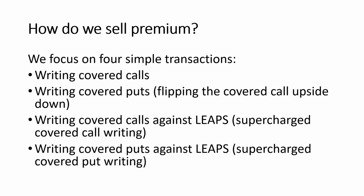Covered calls, as you know, hit their max profit to the top. Covered puts hit their max profit if the market goes against them. We write covered calls against LEAPS. Basically, we supercharge the covered call writing process. If you're an academic or an experienced trader, you'll know that as a bull call diagonal debit spread. And we're writing covered puts against LEAPS. We're supercharging those covered put writings. I'm going to show you about each one of these transactions today.